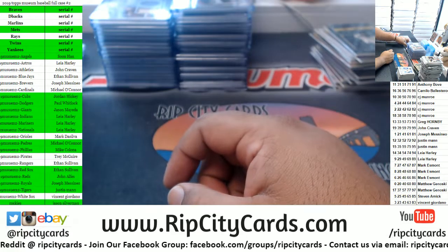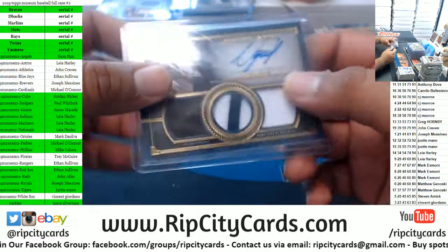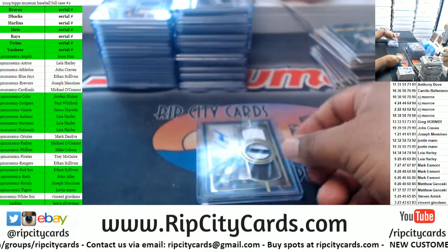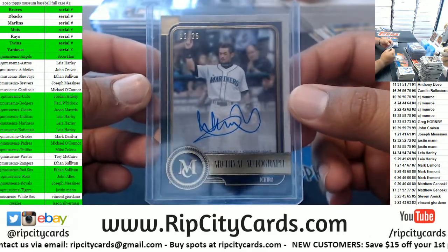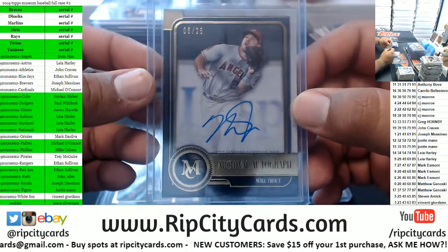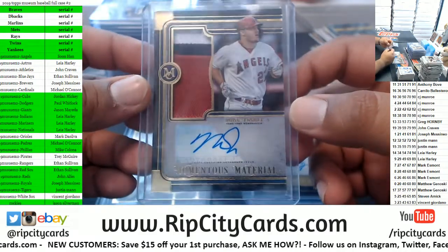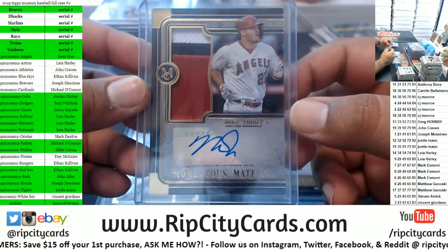Let's see. I don't even know where to start. Let's start here. We got Luis Urias, 3 of 5 for the Padres. We have an Ichiro, 12 of 25 on-card auto for the Mariners. We got a Mike Trout 6 of 25 for the Angels on-card auto. Another Trout 3 of 5 with a 3-color patch for the Angels.